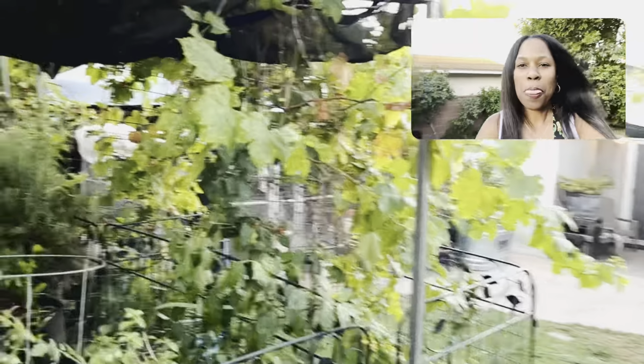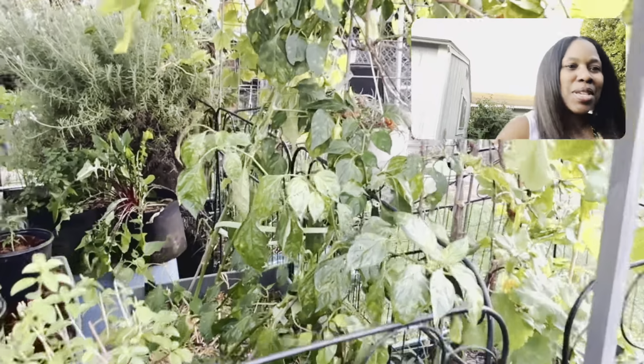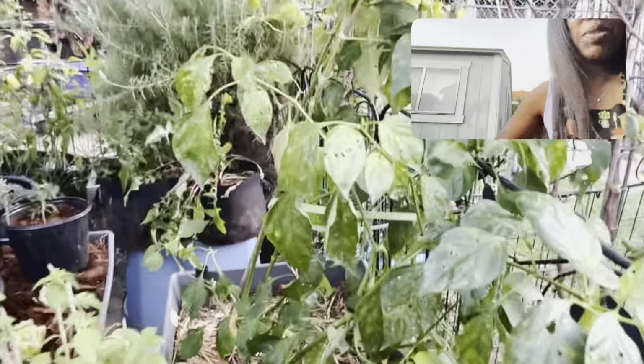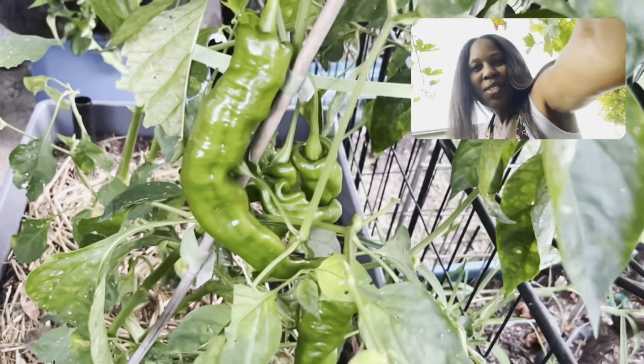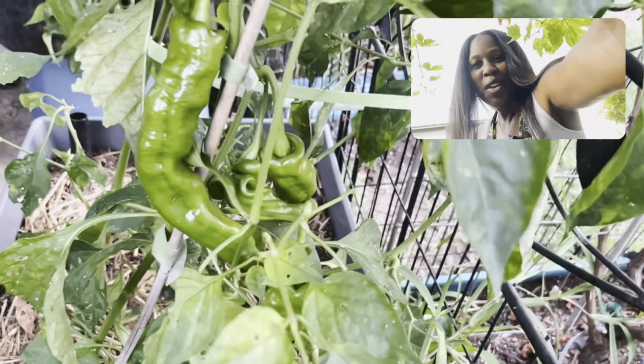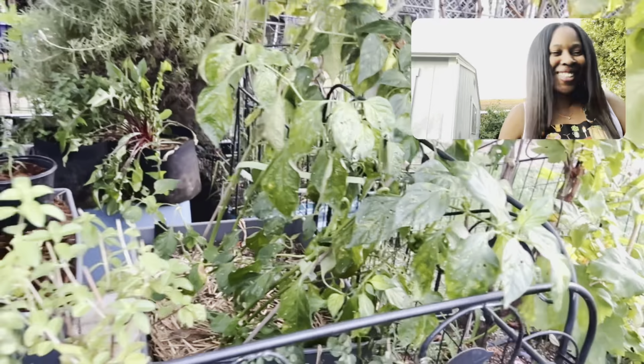And over here I have some peppers. Look at these cayennes, you guys. Let me see if I can get you guys in there. You see that? I have never seen cayenne peppers this big in my life. These things are huge. You see the plant is leaning over.